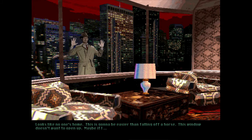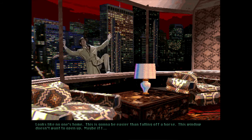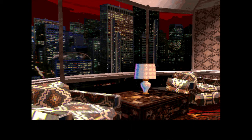Looks like no one's home. This is gonna be easier than falling off a horse. This window doesn't want to open up. Maybe if I... Whoa!